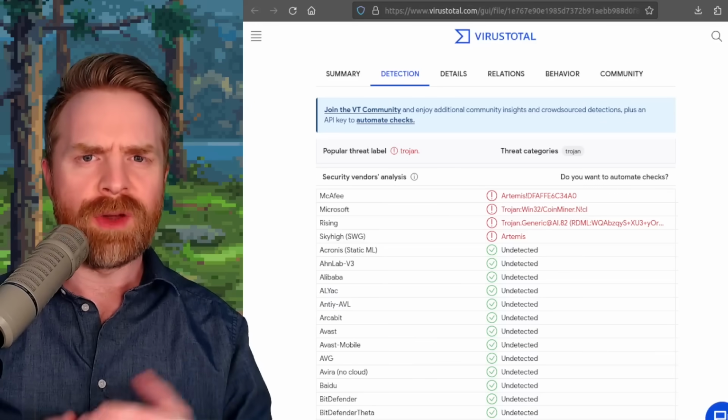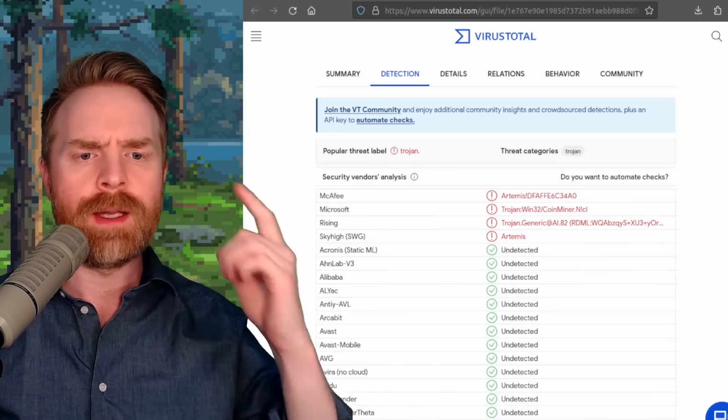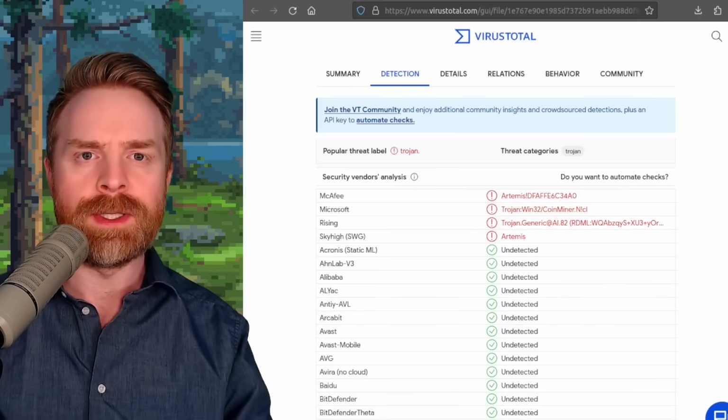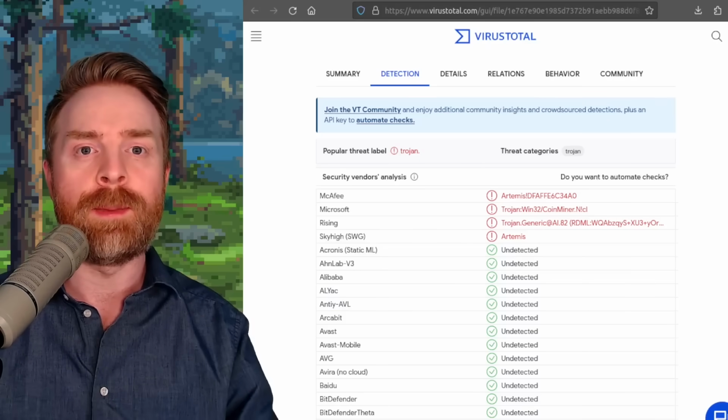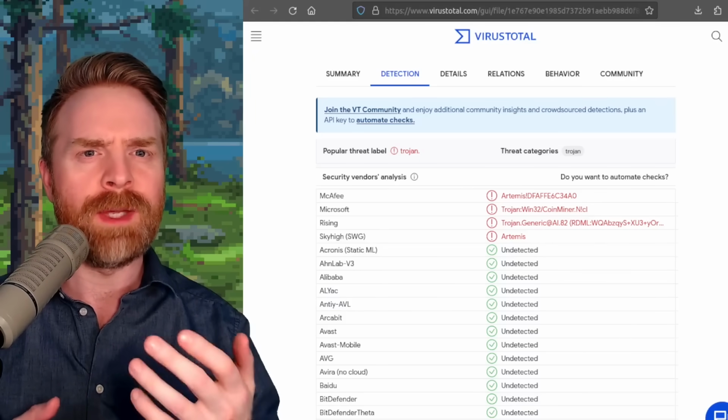And sure enough, over on VirusTotal, the Windows 32-bit version is being flagged by McAfee and Microsoft as containing a virus. Now this does happen from time to time. Sometimes false positives pop up with emulators. However, there was a comment here that really made me concerned.